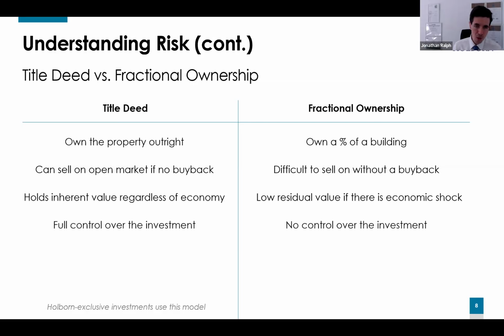Another difference is control. If you own the title deed, it is your investment, it is your asset, and you can use it however you see fit. This is not the case with a fractional ownership model where you are a minority shareholder. You do not have a controlling interest in the voting rights. Now, this means that you have no say over how your investment is actually run or managed day to day. This can be particularly troublesome when the time comes to actually exit the investment.